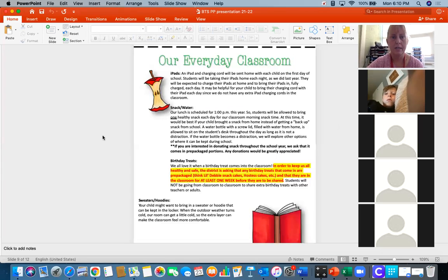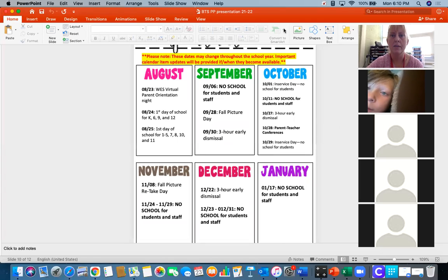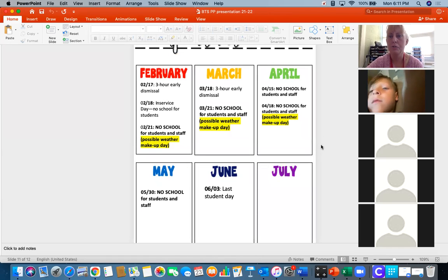Let me see if I go back. Oh, okay, and that's pretty much it. These are just some extra dates. These are dates that can be found on the calendar on the Weigelstown website. They may also be posted in the district calendar. And they're nothing majorly important right now, but it just gives you an idea of some of the dates that are coming up throughout the school year and through June.